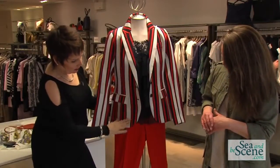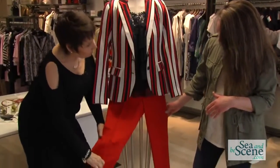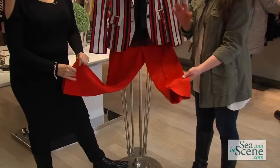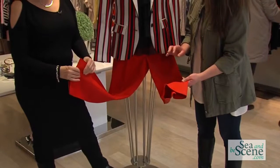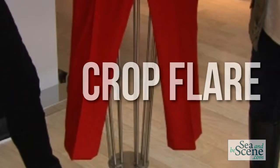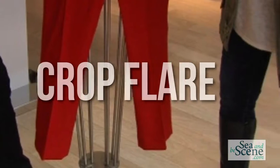Yeah, it's so sweet. And with the new crop flare pants. Crop flare. So you're wearing your pant a little shorter. It's above your ankle and has a little flare. So it's a different silhouette.